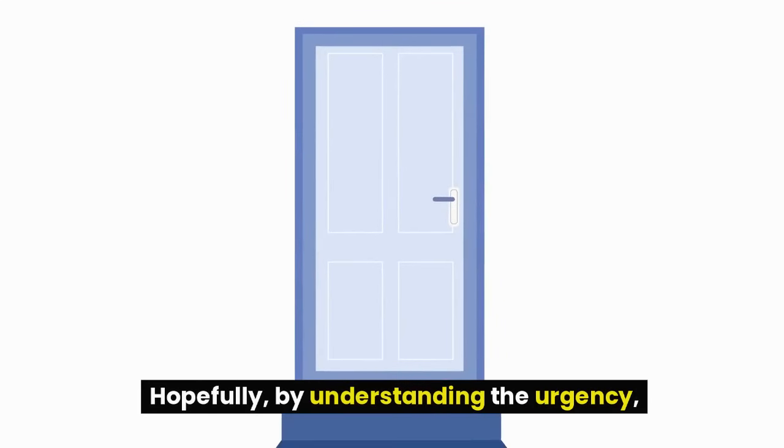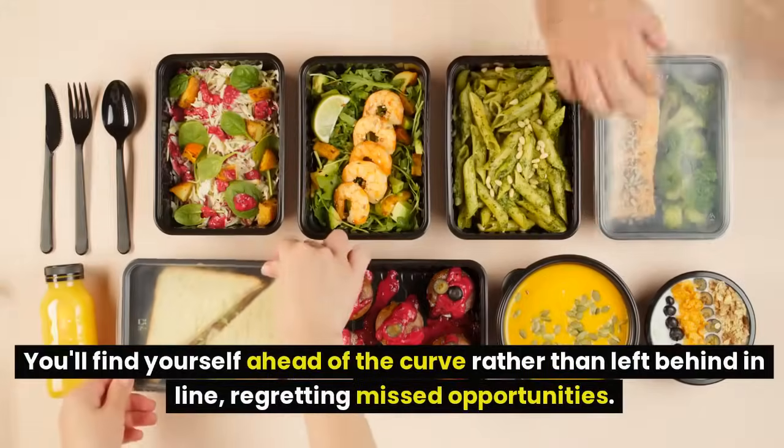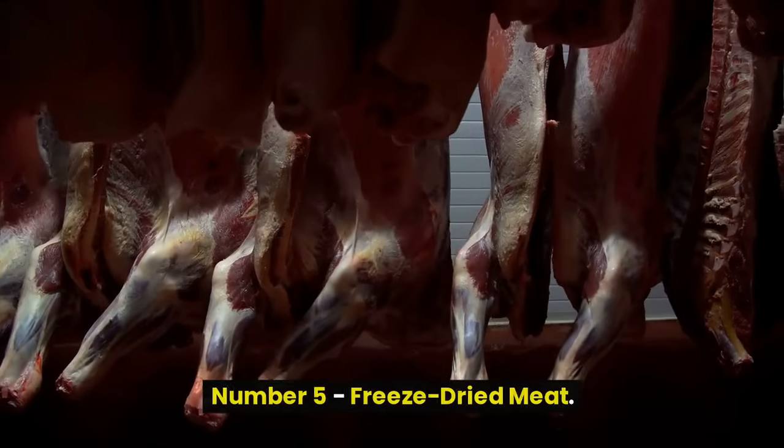Hopefully, by understanding the urgency, you'll find yourself ahead of the curve rather than left behind in line, regretting missed opportunities. Number 5. Freeze-dried meat.